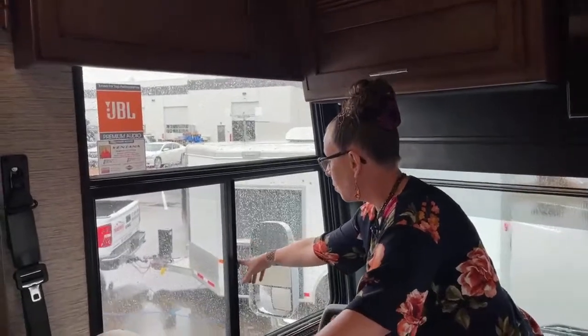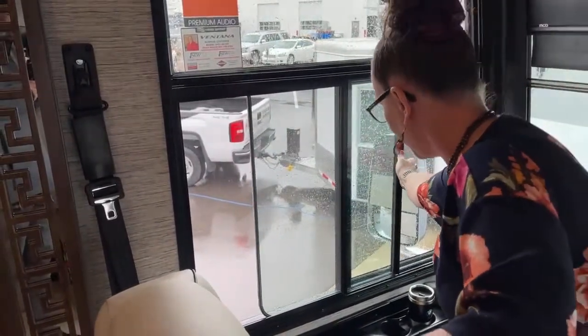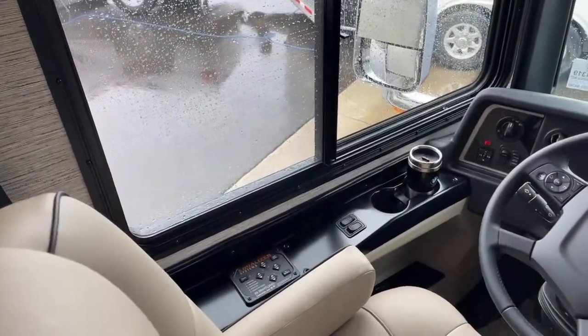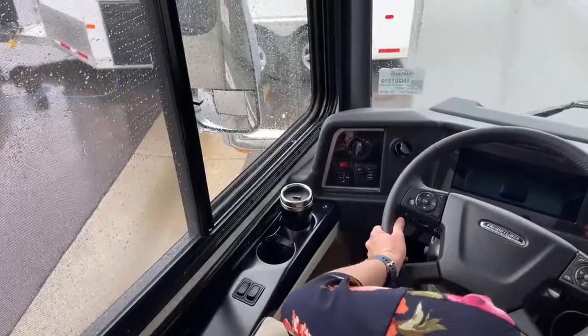Okay, so this is a really nice, huge window. The screen also moves, so if you've got to get that toll money out, you can do that. Here's your hydraulic leveling system, easy to access. Cup holders right here. I really like, in fact, let me just get in here, Jody. I'm going to turn this on.